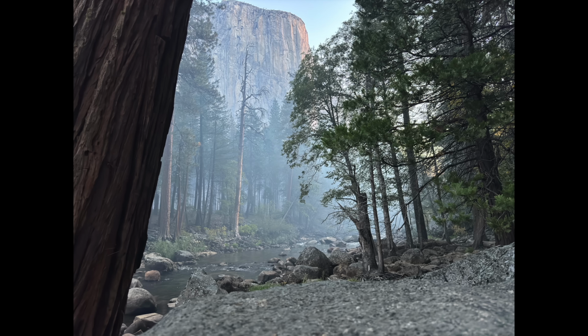So this photo, obviously, you can see the smoke, you can see the river. El Cap is right behind it with the sunlight just starting to hit the Dawn Wall. Really interesting photo. I really do like this photo. You have the tree in the foreground right here, the river kind of in the middle of the subject, and in the background, you have El Cap. I think it's a very interesting photo.